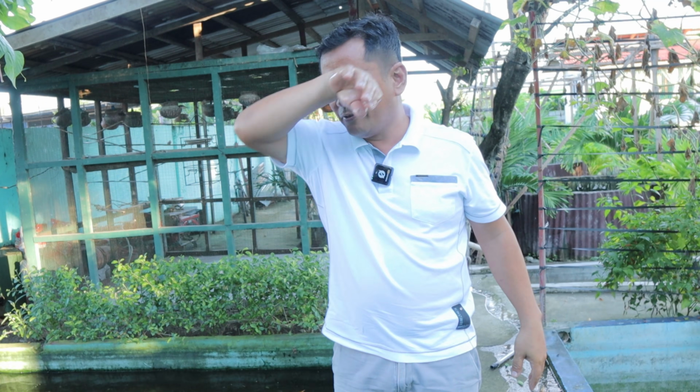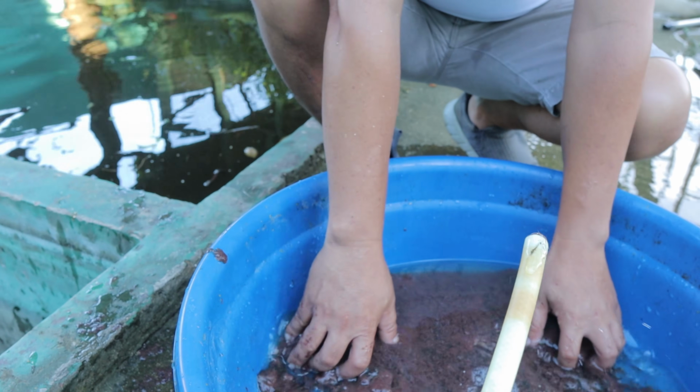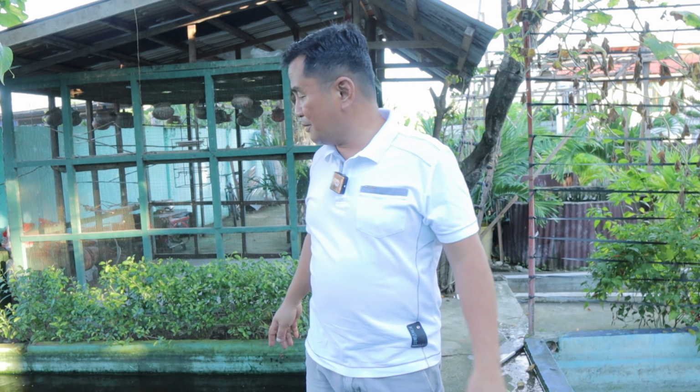So you guys can see that we have here this cultured tubifex worm, and these worms are massive. And I already have told you about how to culture this tubifex worm, and this is very important in your catfish breeding and also in the growing of your catfish. If you have more of this, then you will really become successful, especially on the fry care stage for the catfish. So we already have so many videos about this.